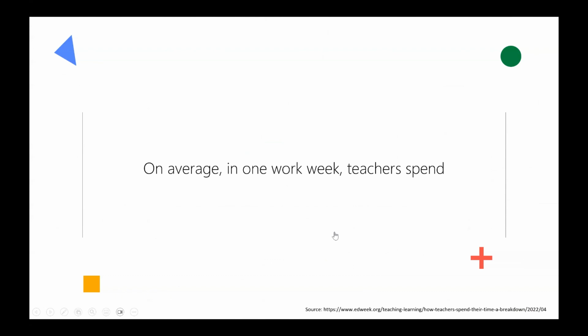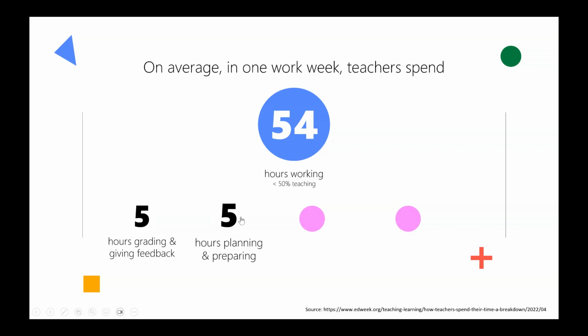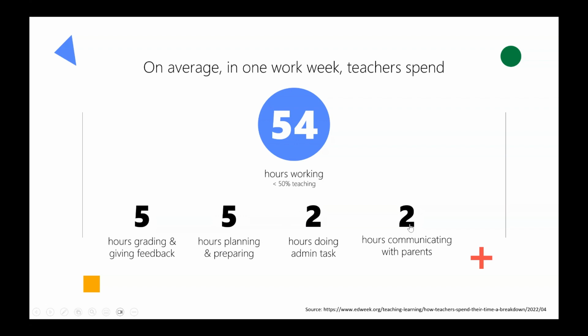On average, in 1 week, teachers spend 54 hours working. Less than 50% of that time is actually spent teaching. Teachers spend 5 hours grading and giving feedback, 5 hours planning and preparing for classes, 2 hours doing various administrative tasks, and an additional 2 hours communicating with parents.